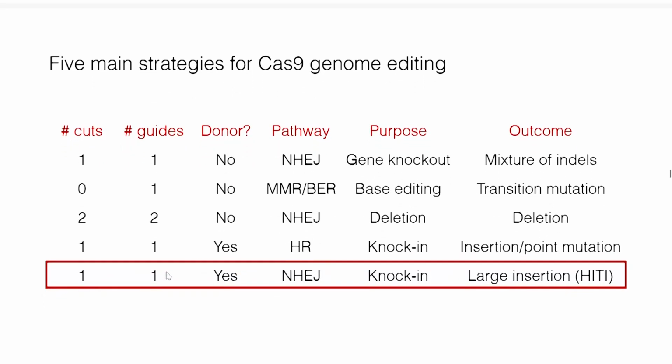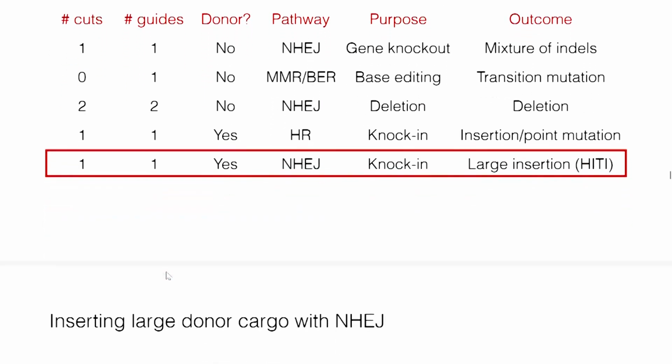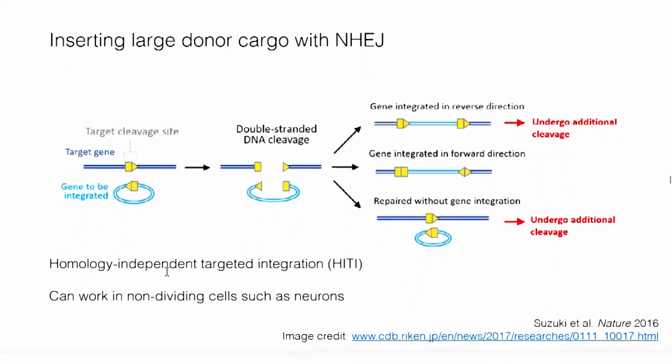Okay, and finally, the last strategy is NHEJ-based insertion. So HR-based insertion really only works in dividing cells in the S and G2 phases of the cell cycle. So if your cells don't go through those parts of the cell cycle, then it's hard to get this to work. But there is a very nice alternative, which actually just uses NHEJ to ligate in a big cassette. So this is roughly how it works.